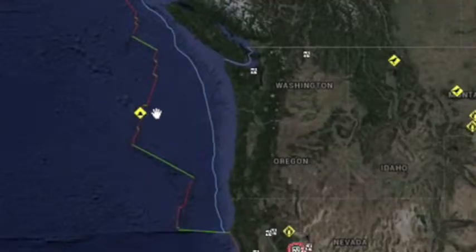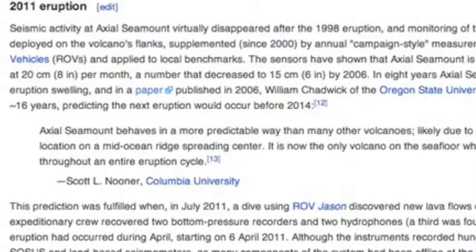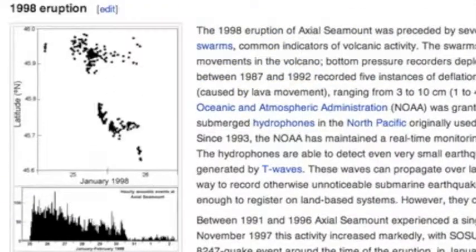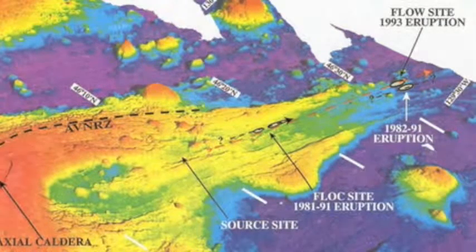It's just not that scary. Now yes, 8,000 earthquakes took place in one day at the Axial Seamount off the Oregon coast, and yes, a volcano is currently erupting there, but it is a very minor eruption, and something exactly like this happened in 2011, and back in 1998, and in 1993, and a couple of times before that as well. This event is cyclical, it is minor, and it is no cause for concern.